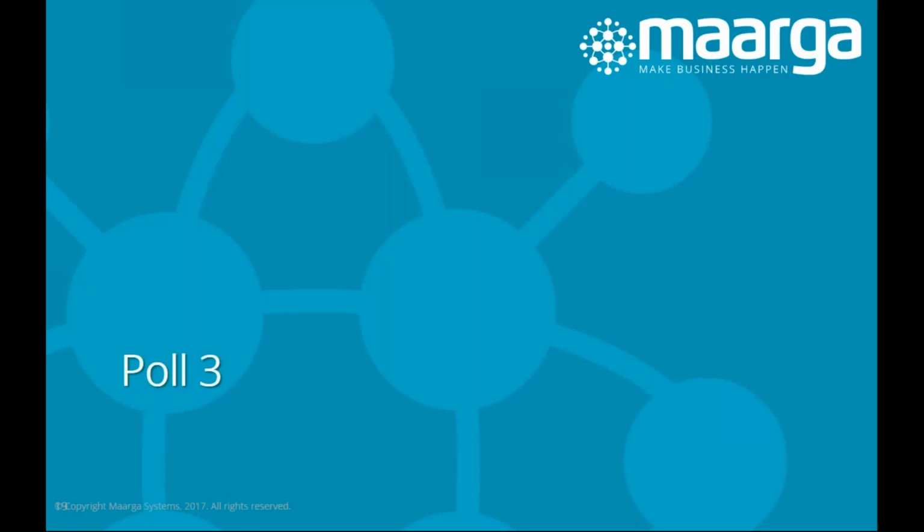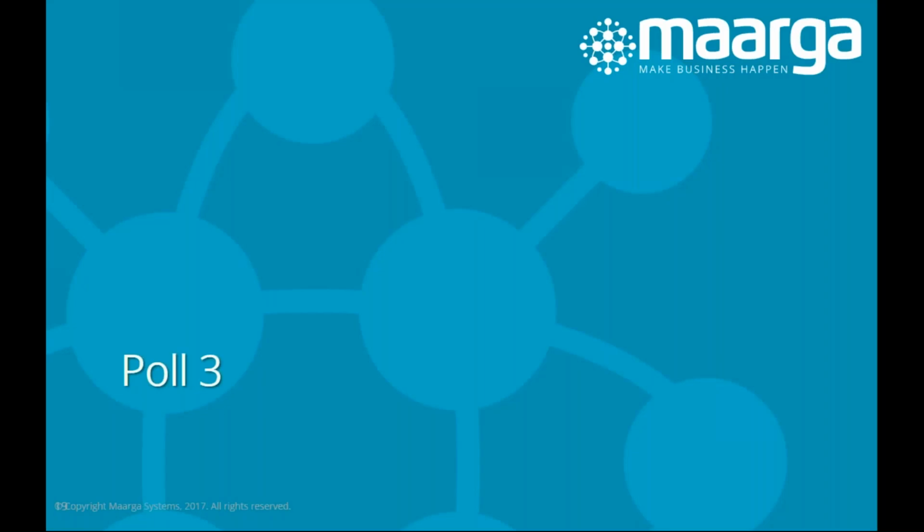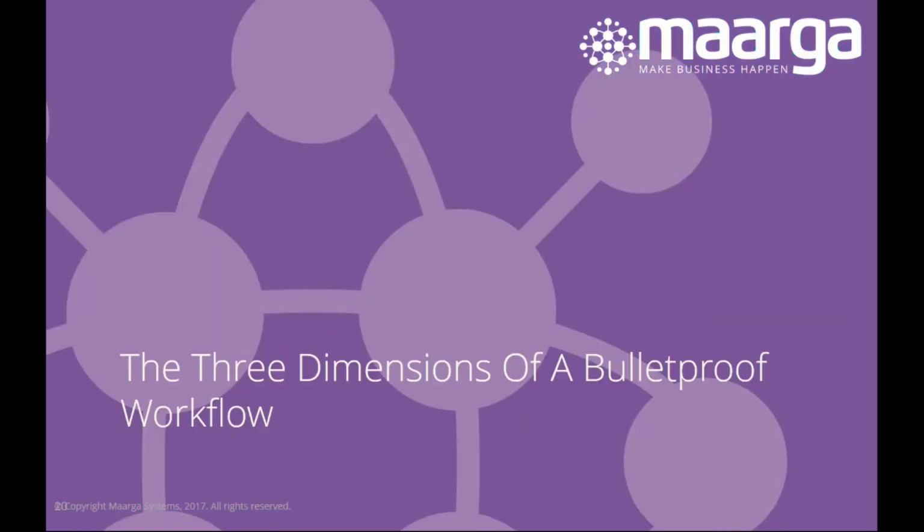Okay, I'm going to share the results. 17% are saying my key focus is to design great workflows. 50% I need to write code and automate workflows. No one's looking to improve benefits of current processes. 17% I'm driving process automation initiatives, and 17% I may work on workflow projects in the future. So writing code and automating workflows is the clear winner here. Okay, awesome. So thanks for the responses, guys.